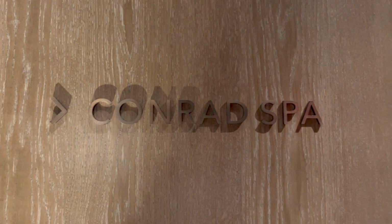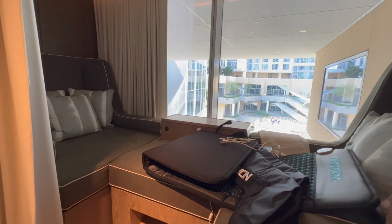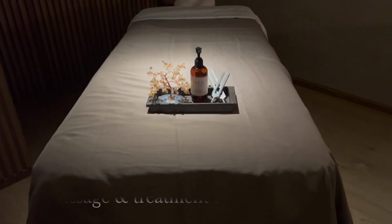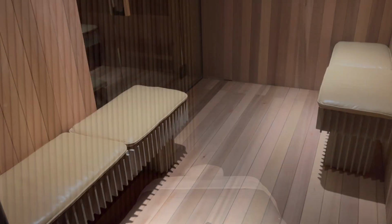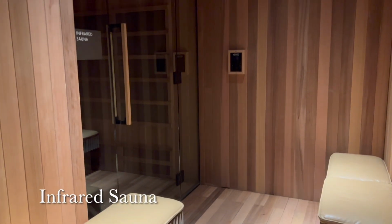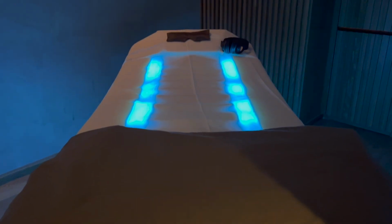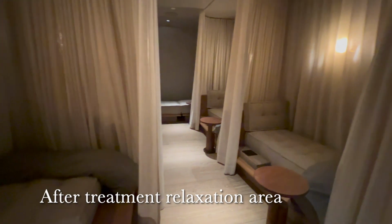We also got to take a quick look into the spa located on the 9th floor. There were private resting areas with massage pads, tranquil massage and treatment rooms, infrared sauna, Harmonic Therapy Bed, after treatment relaxation area, and a Thai massage room.